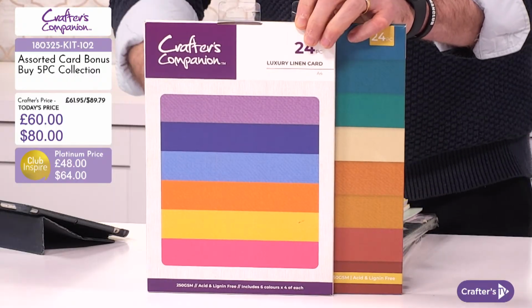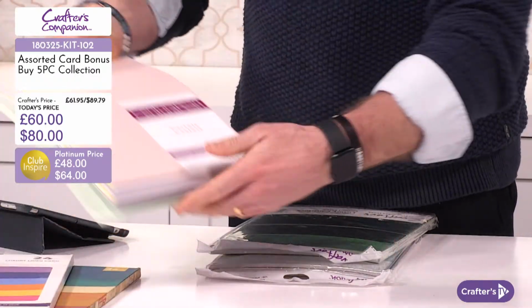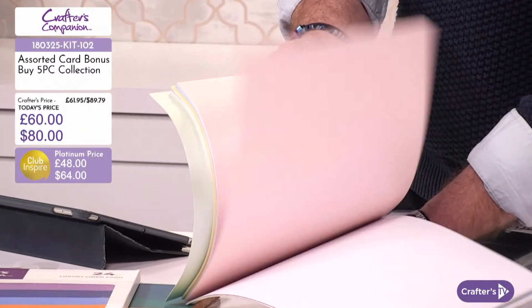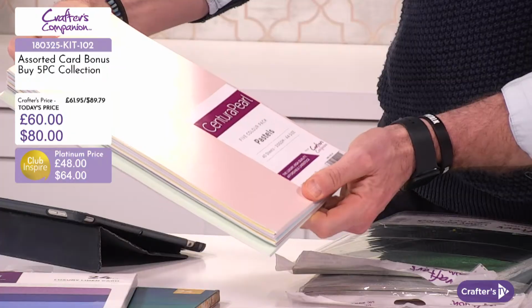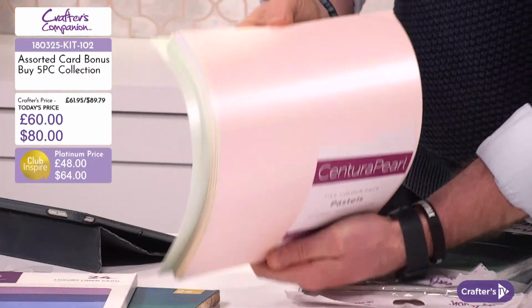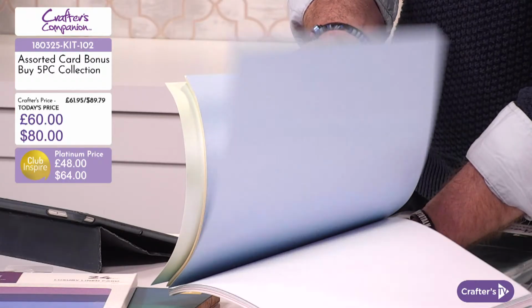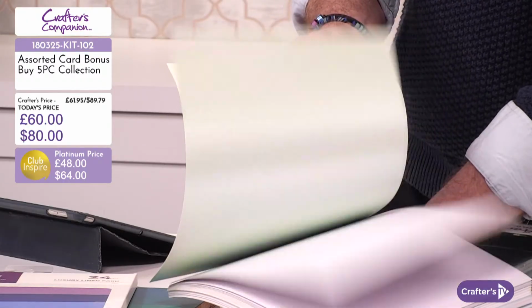You've also got your beautiful pack of Centura pearls in the pastels, so 40 sheets in here. You're getting 5 colours, 8 sheets of each, or is that the other way around? No, it is. Don't doubt yourself, Ben. You know, your presentation lead. Look at all of the beautiful pastel colours that you've got in here. They're absolutely stunning. 40 sheets there.